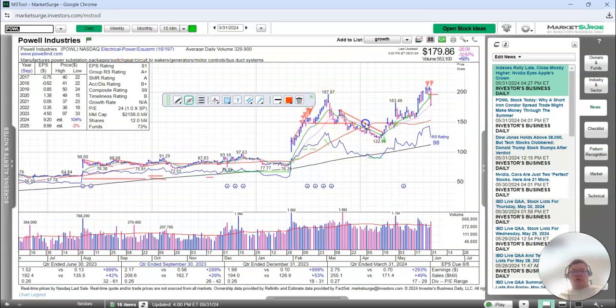So this is the downtrend line. I'll typically buy if it breaks above the downtrend line, and I think right here it did that.